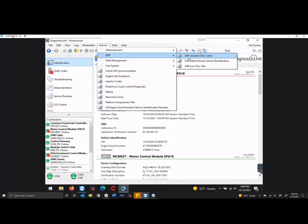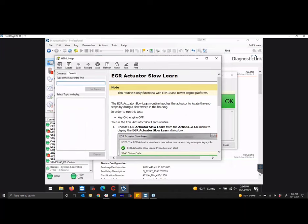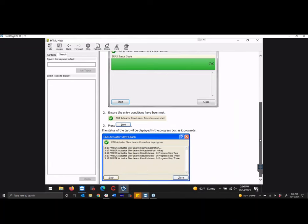Again, if you're not sure what any of these are, the help file looks a little bit different. So if I click EGR actuator slow learn, for an example, and I didn't know what this does, I'll click the help file, which in this case will now be a little question mark. So notice we have the help file here, we have the help file here, and then sometimes we have the help file here. If I click that little question mark right there, it will tell me what this test is for. It's used to locate the end stops for the EGR valve. So when you replace the EGR valve, they're telling you to do this so it learns its start and stop positions.